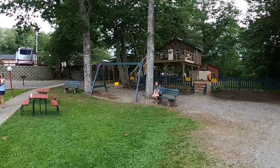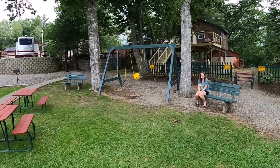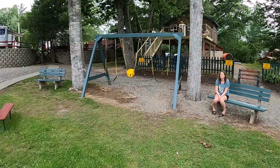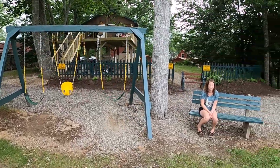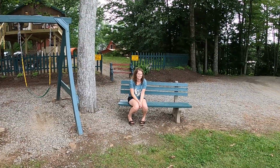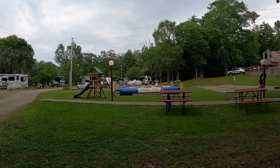But if you keep coming around here, you have remnants of the old playground right here with the swing set and my beautiful wife. Awesome view from a bench across the playground.